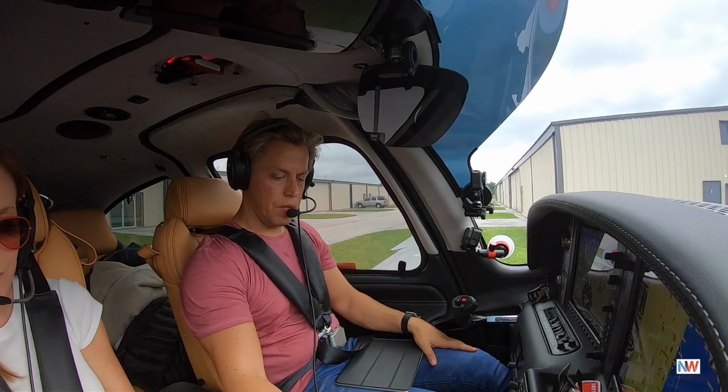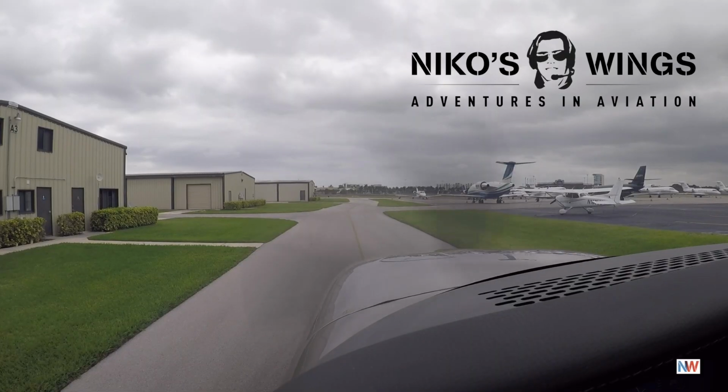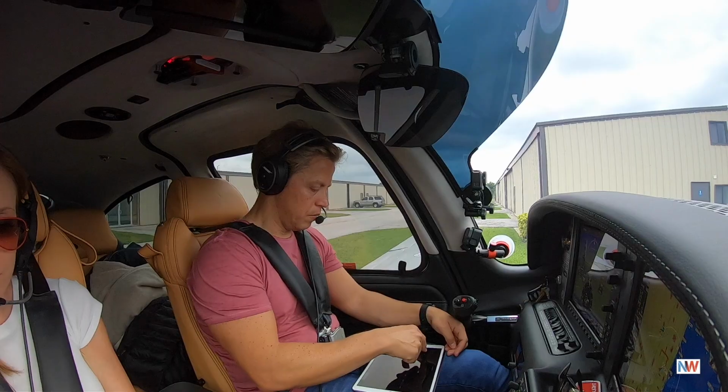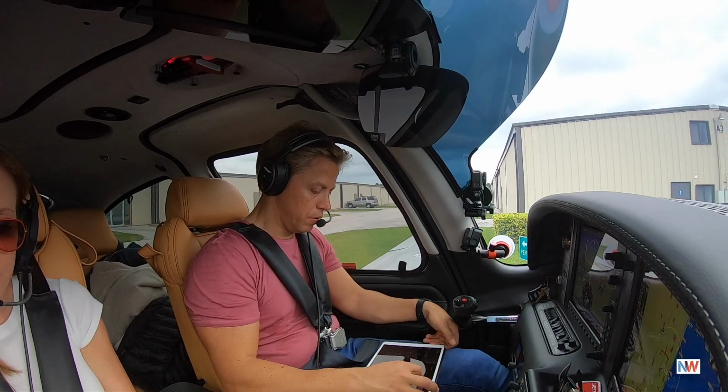All right, let's pick up the ATIS. Boca Raton Airport Information Uniform, time 1447 Zulu. Wind calm, visibility 10. Sky conditions, ceiling 3000 broken. Temperature 26, dew point 20. Altimeter 3015. And let's pick up our clearance.